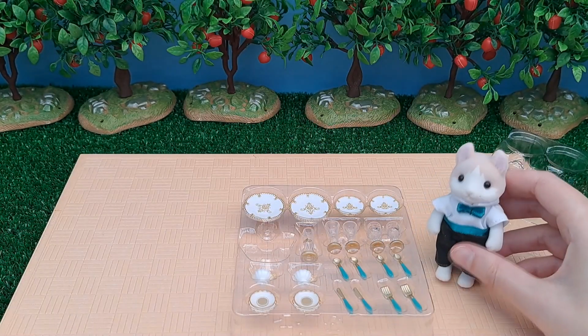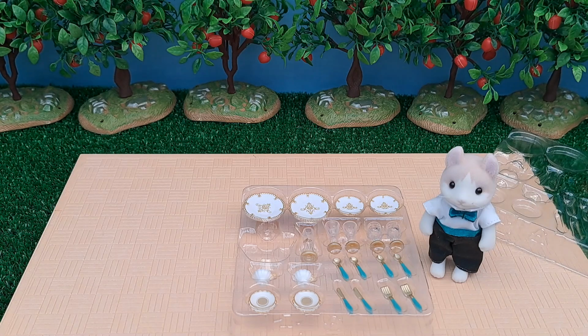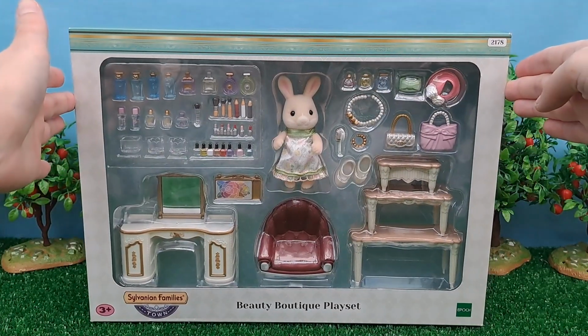And so that is everything you get in the new diningware set. What I'll do is at the end I'll do a setup in the house, but I think let's unbox the Beauty Boutique first so that we've got all the pieces out, and then we can do one big setup at the end. So then here we have the Beauty Boutique Playset.